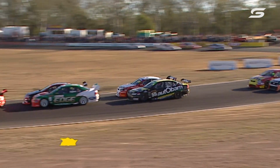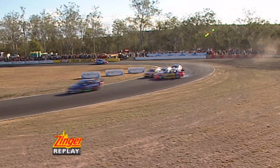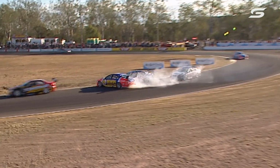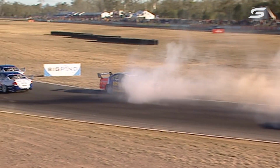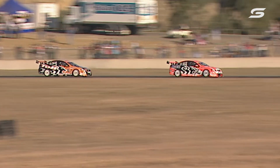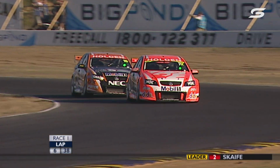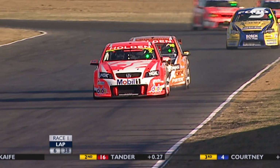Gee, it just got a bit wild here. Now let's have a look and see what happened. It's Alan Gurr and one of the Team BOC cars, or both of them. Andrew Jones, car number 12, was the other car involved. So Gurr pointing the wrong way on the exit of turn 3. It got crazy there for a couple of laps. Tander has improved the fastest lap down to 11.4. Scaife's car a little sideways in 2 that time.